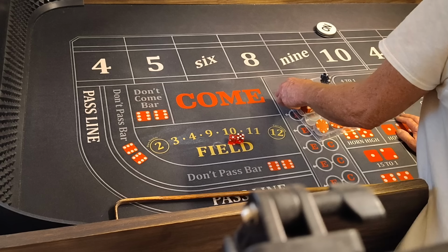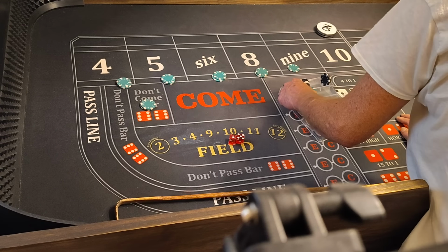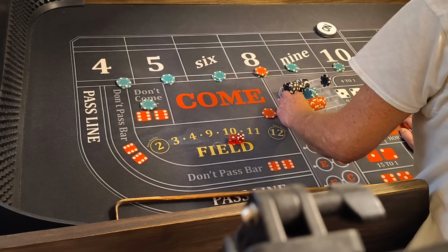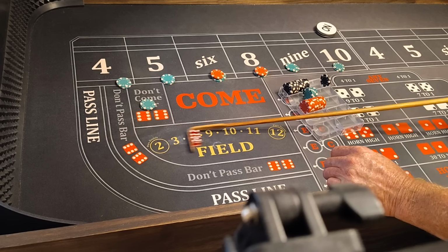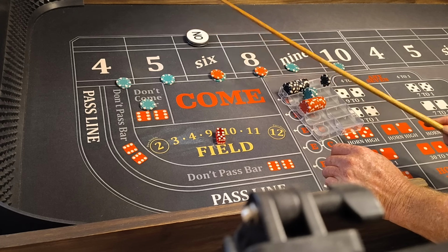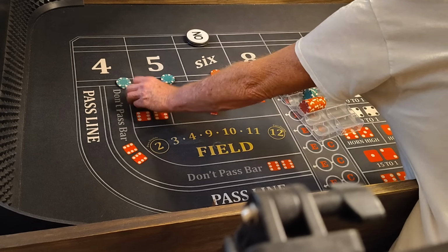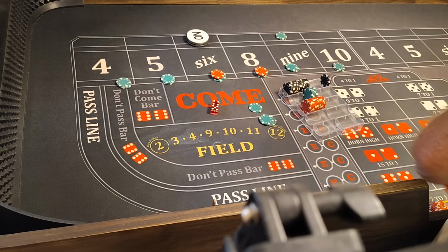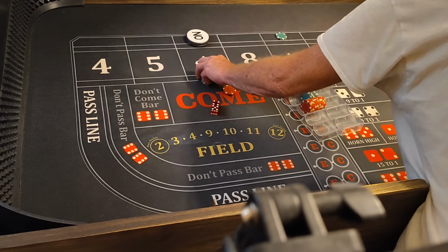516. We'll bump it up a level. And we're good to go. 549. Six is the point. Yeah, that goes to nine. Sorry about that. That'll pay 75 for five. We'll play with that 70.